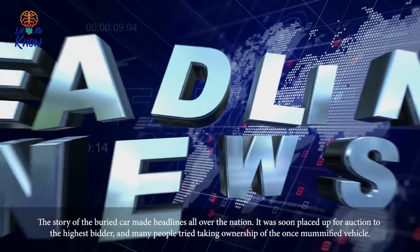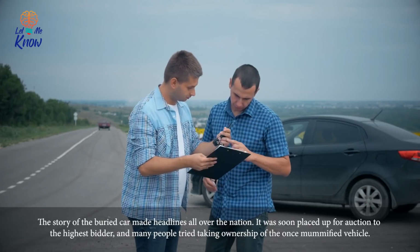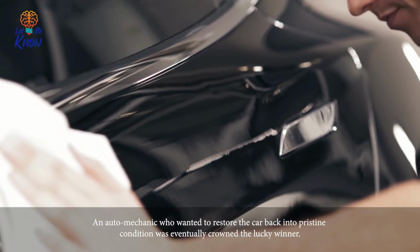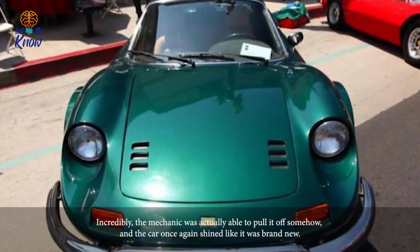The story of the buried car made headlines all over the nation. It was soon placed up for auction to the highest bidder, and many people tried taking ownership of the once mummified vehicle. An auto mechanic who wanted to restore the car back to its pristine condition was eventually crowned the lucky winner. Incredibly, the mechanic was actually able to pull it off somehow, and the car once again shined like it was brand new.